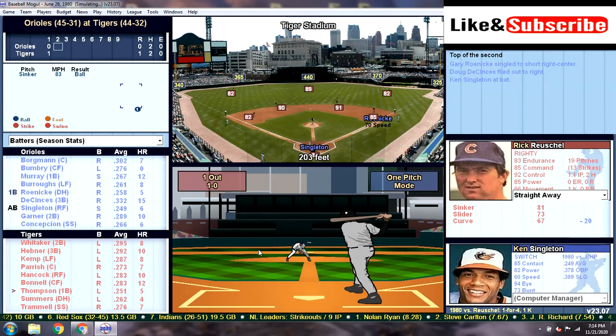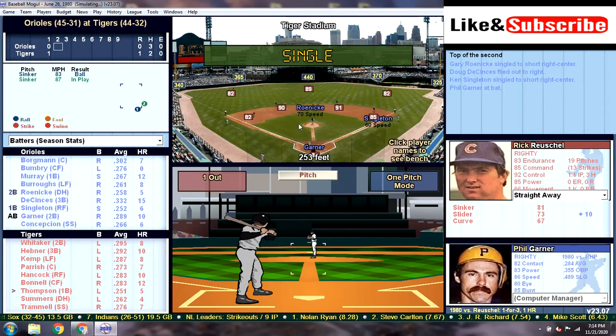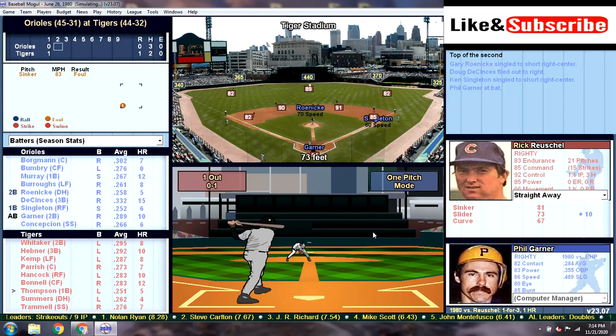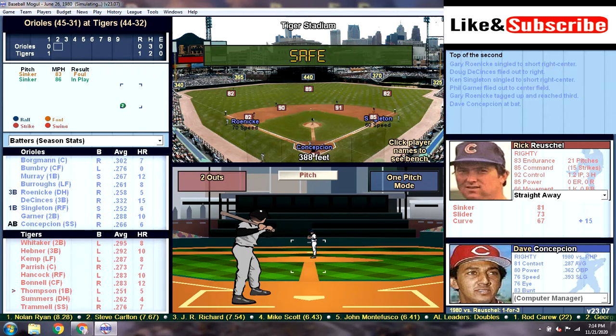Singleton's going to put a little blooper into right center field, and that will also get down, as Reuschel had to hold, and so he stops at second base. So first and second, here's old scrap iron Phil Garner. Surprisingly, for a little guy, he's got 10 home runs this year. And he hits a deep fly ball to center field. It's going to be caught by Bonnell, and Reuschel advances to third.